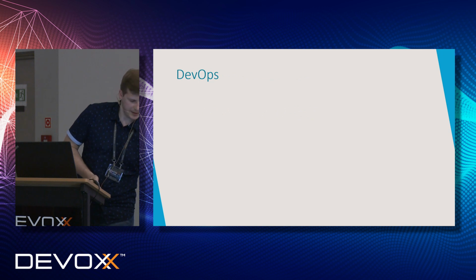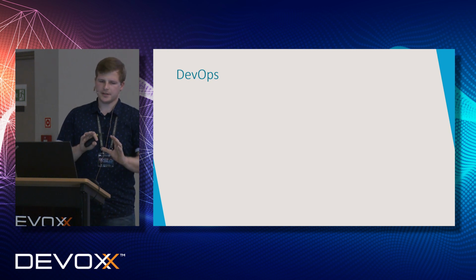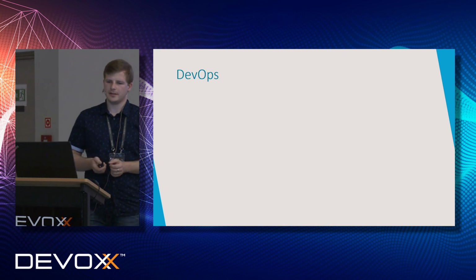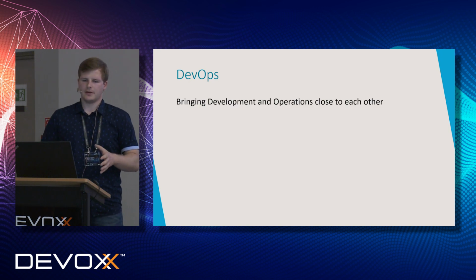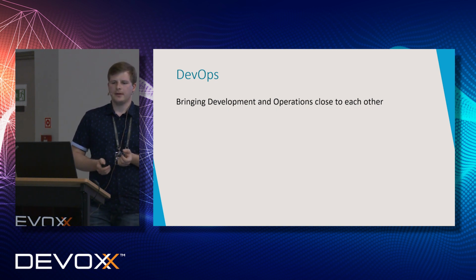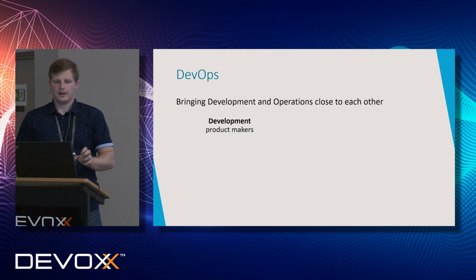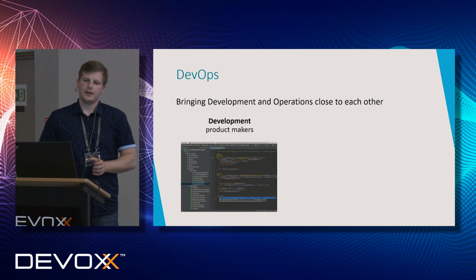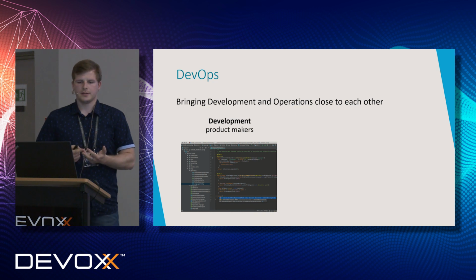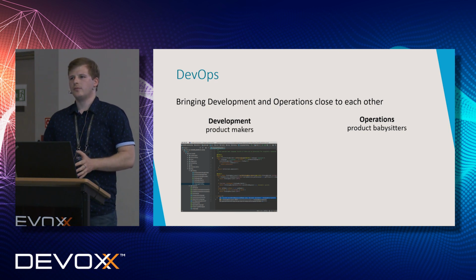And the last thing on my list of good development practices is DevOps. DevOps falls in another group of practices than CI/CD, but let's describe it. DevOps says that we should bring development and operations very close to each other. So what is development? Development are those guys who are creating products, so product makers. Guys who probably work with some code editor: software developers, QAs, designers, UX guys.